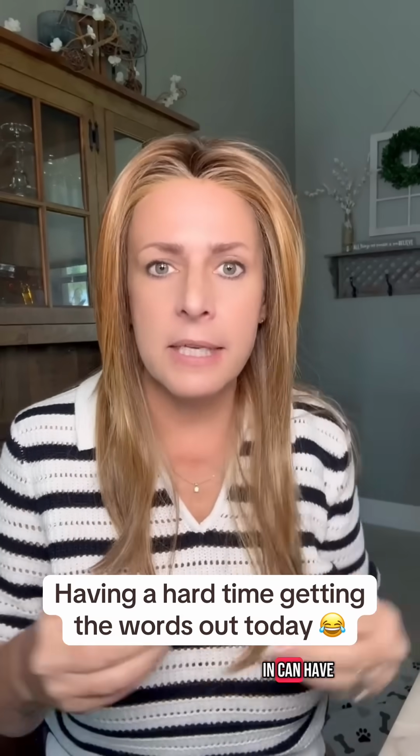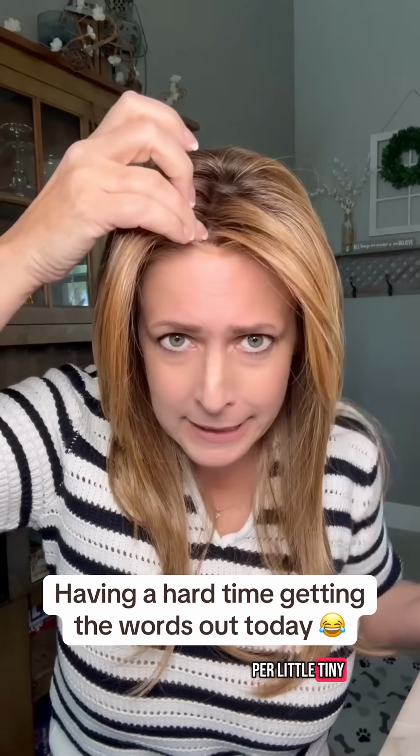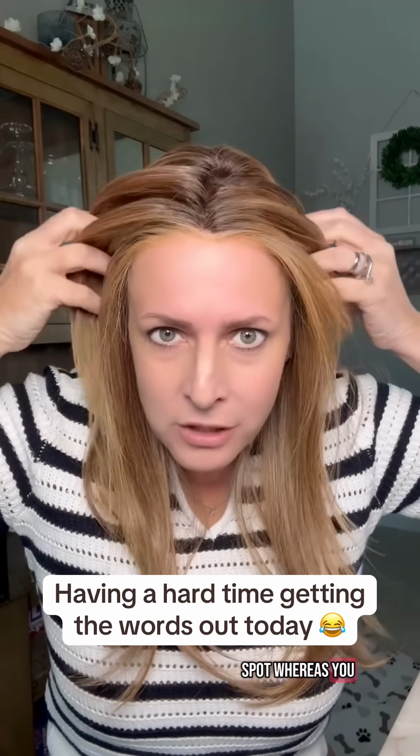And so over time, I've learned that definitely the higher quality wigs do have better hairlines. And the reason being is that their caps are constructed differently. The hair that is being put in can have less density. Like sometimes there's 3 or 4 hairs per little tiny spot, whereas you get the higher quality wigs and it can be 1 hair per little tiny spot, which really changes the whole look of your hairline and your part.